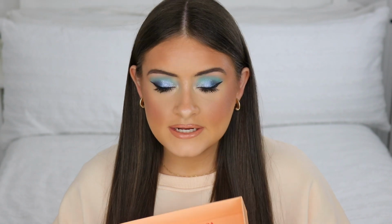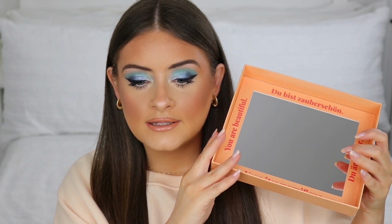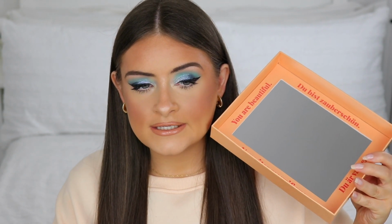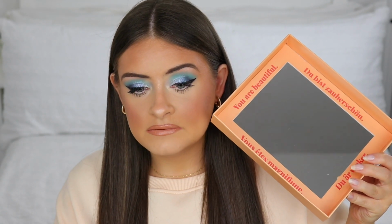This is our magazine, so we scan the QR code and it brings up their magazine on their website. Something that's quite different with this month's box is that we get this mirror inside the lid of the box. So really nice little addition here. I don't know if this is going to be something that will continue in their boxes, but quite cute.